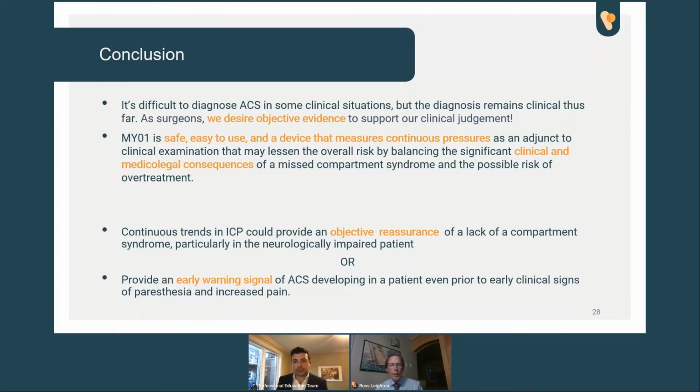So I think continuous trends in ICP could provide objective reassurance of a lack of compartment syndrome in the neurologically impaired patient, and more importantly, can provide an early warning signal of acute compartment syndrome developing in a patient, even prior to early clinical signs of paresthesia and increased pain. And I believe as this goes on, we'll find that paresthesia and increased pain will be a late finding if you measure continuous compartment pressures going forward.